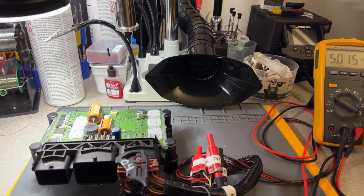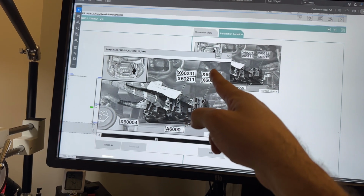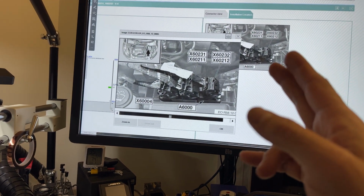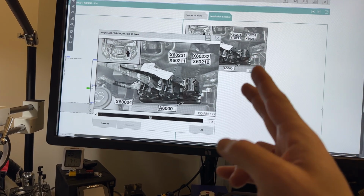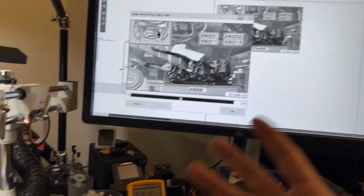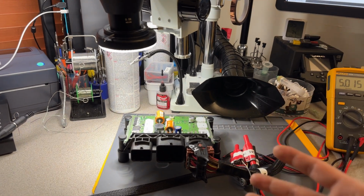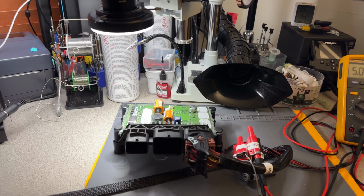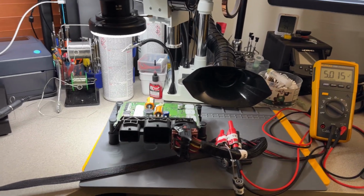The next connector is either X60231 or 211. That is also a 53 pin. And then at last, we have a small connector, the X60232 or 0212, depending on if it's an N14, N16 or an N18. And again, all connectors will work.